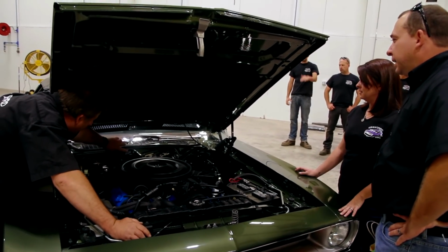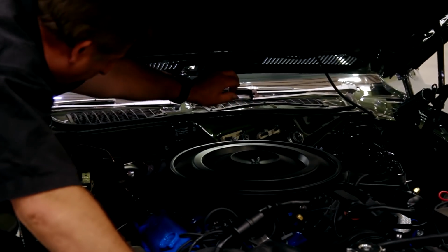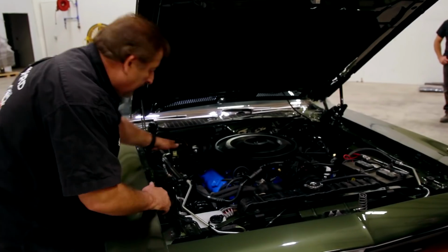You've got your date-coded voltage regulator, date-coded PCV. Well, your PCV's over there. This is your power brake hose, date-coded heater hoses. Classic Auto Air completely restored the system. That's why this all looks brand new.